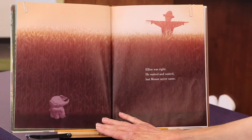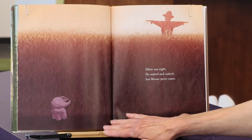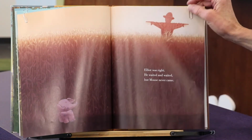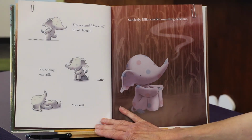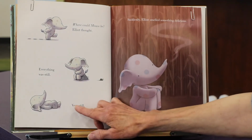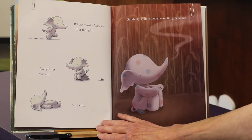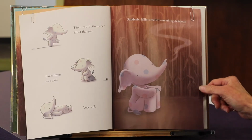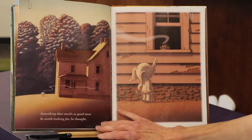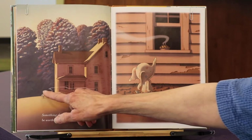Elliot was right. He waited and waited, but Mouse never came. Where could Mouse be? Elliot thought. Everything was still, very still. Suddenly, Elliot smelled something delicious. He's smelling that. Something that smells so good must be worth looking for, he thought.